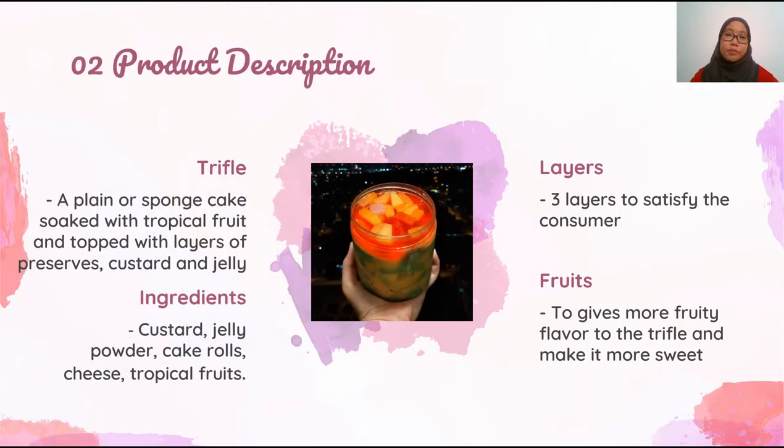As usual, before we try or buy something new, we would like to know the description of it. This time, I use trifle as my main ingredient because trifle is one of the desserts that people always consume, especially during Eid celebration. So what is trifle? Trifle is a plain or sponge cake soaked with tropical fruit and topped with layers of preserved custard and also jelly. The ingredients are still the same: custard, jelly powder, cake crumbs, and tropical fruit. I just add something new, which is cheese.